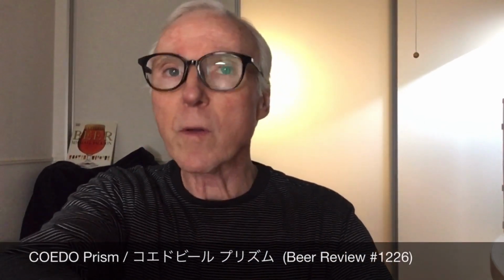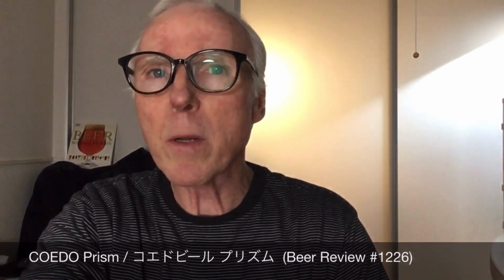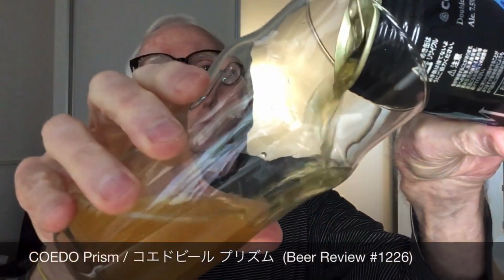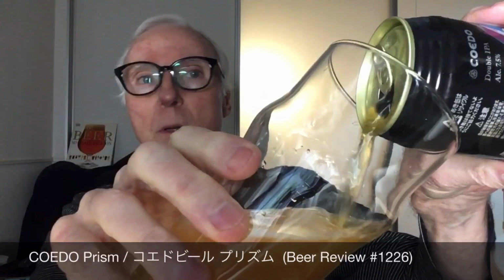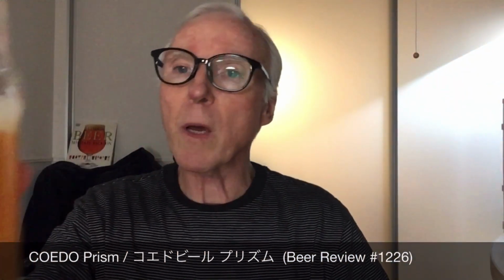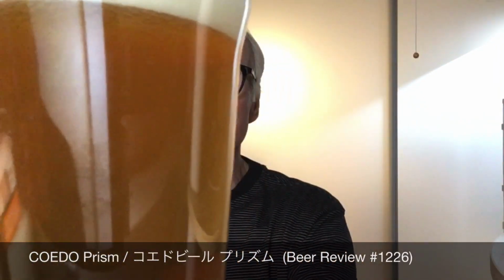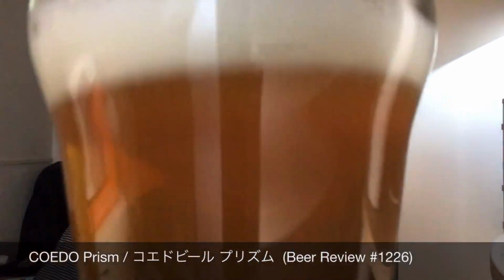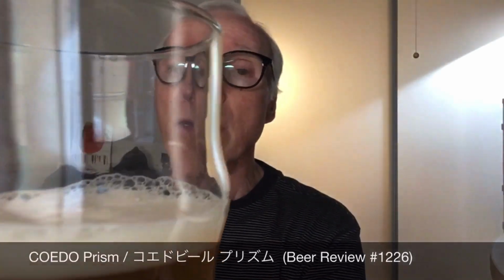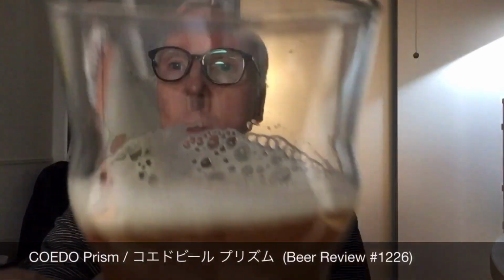7.5%. So, that's getting up into double IPA territory, kind of the bottom end for a double IPA, maybe. People now make triple and even quadruple IPA. That's getting a bit much. Okay, so it is rather cloudy, a sort of dark pastel yellow, I guess, with a nice full fat finger of fluffy foam. Too much alliteration there.